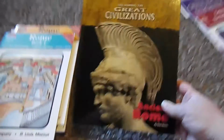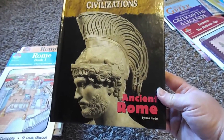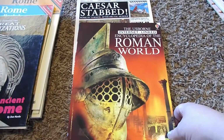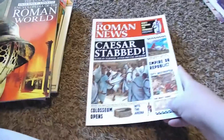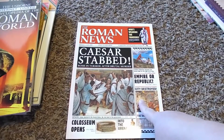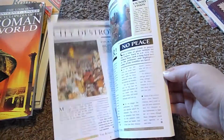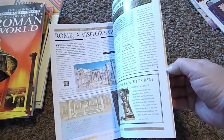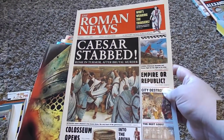And I have Life During the Great Civilizations, Ancient Rome. The Usborne Internet Linked Encyclopedia of the Roman World. And this I bought new. I got this from Rainbow Resources. It's the Roman News, and it's one of the recommended books, and I thought it was pretty cool how they did it as a newspaper. So I went ahead and picked that up for when we do Ancient Rome.